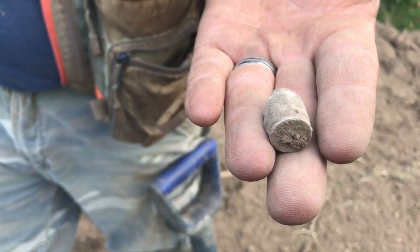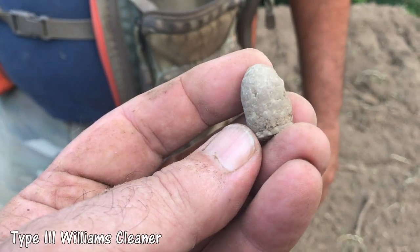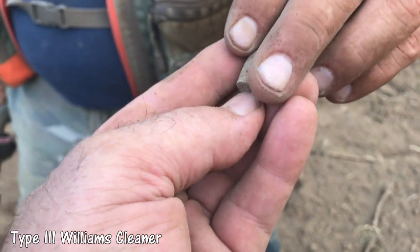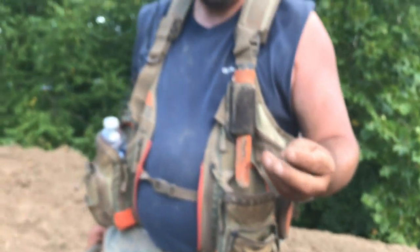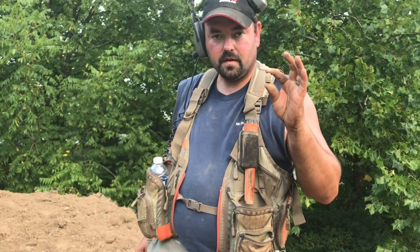Well, I don't know what I done right there. I zoomed in. What is that? That's another Williams. Oh, that's a good job there. It's still got the zinc base, doesn't it? Yeah. What is that? That's three for you. Yeah, three for me. That's good. Good job.